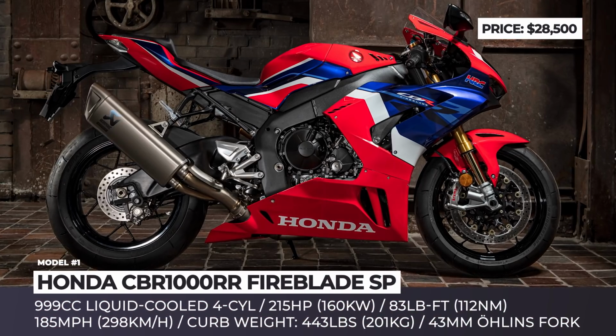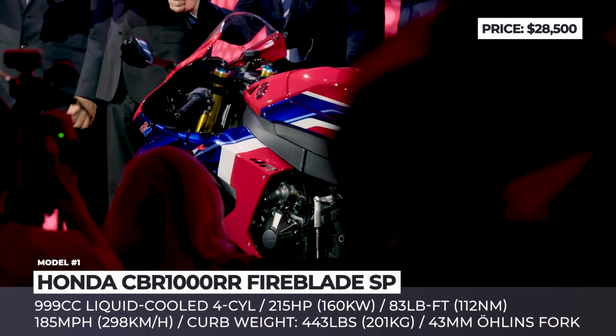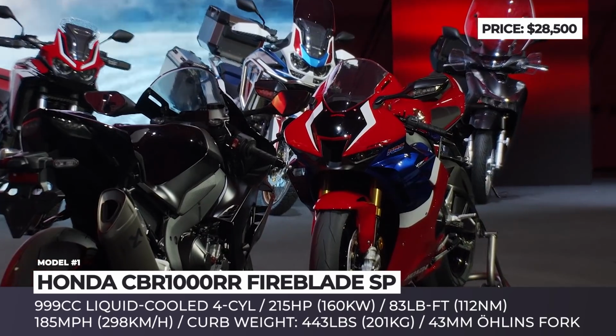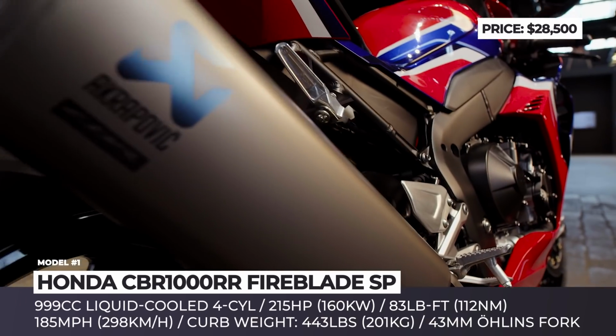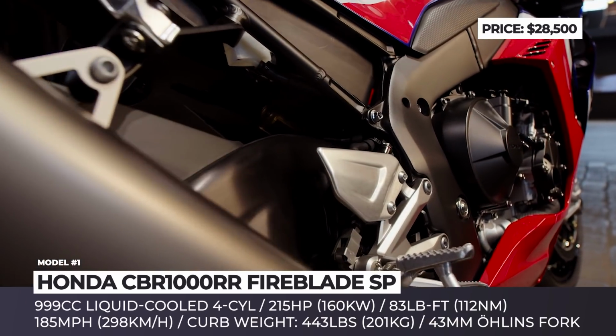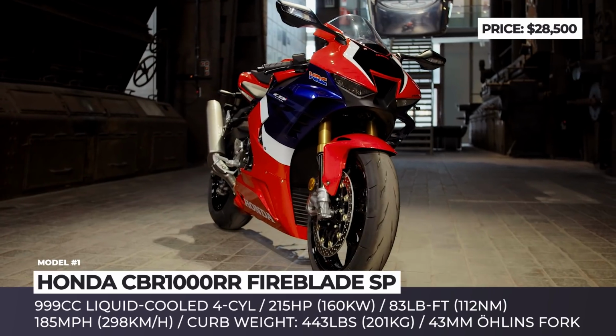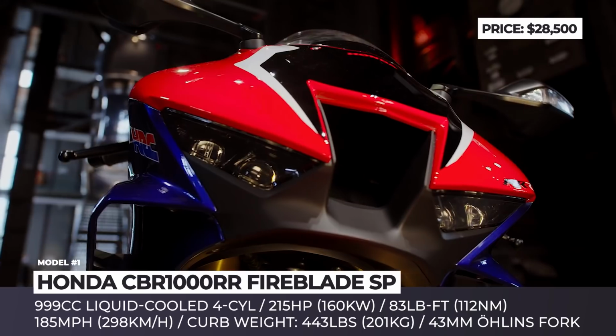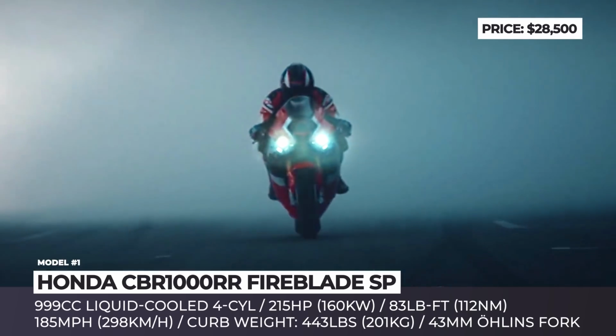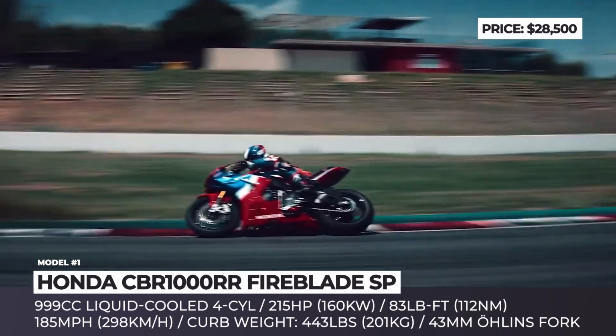Honda CBR 1000RR Fireblade SP. The new generation of this Honda bike raises the bar for the model in terms of performance, styling, and of course pricing. Inspired by the MotoGP racing, this two-wheeler sits on a more compact aluminum twin-spar chassis with revised geometry. It has a longer swing arm and gets clean sheet bodywork.